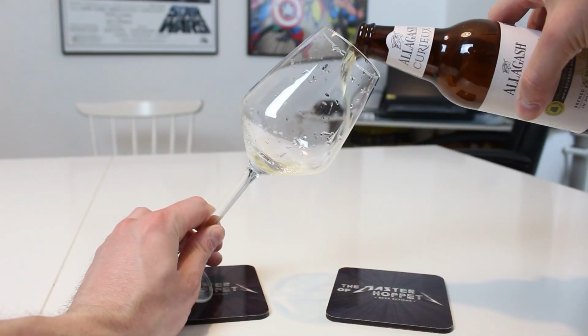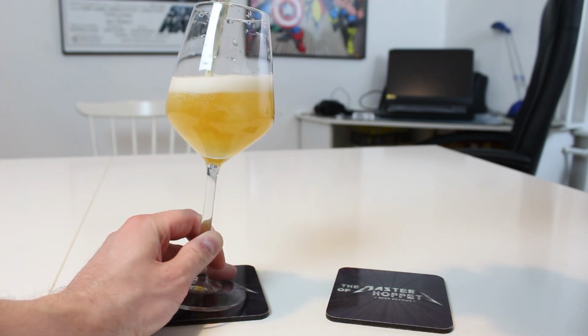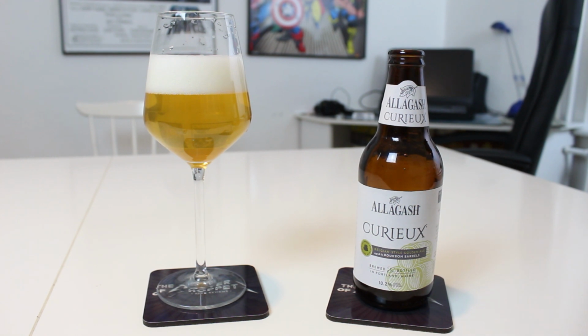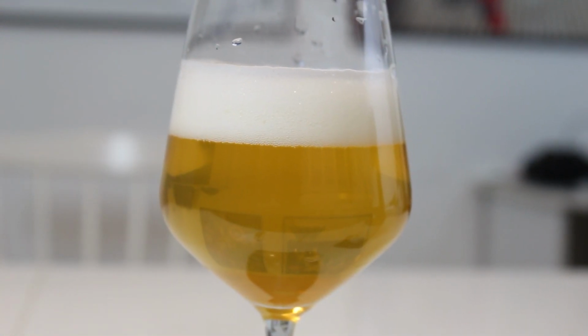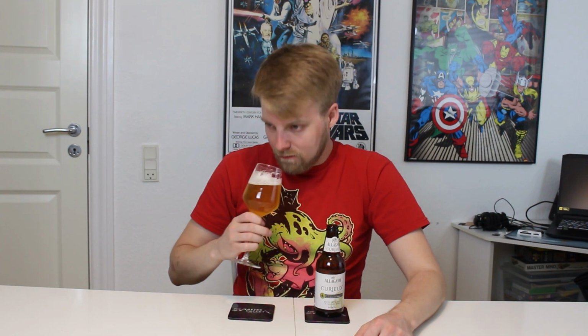So it pours a beautiful golden yellow color, really bright, slightly hazy, and this bottle was from last year. So it's bottled on the 7th of July 2021. So it's actually not the freshest bottle, but a beer like this is something that's always fun to try with age on it. It's also been a very long time since I actually drank a triple. Not years, but a very long time. Very nice white head. When I poured it out, it was like that marshmallow fluff white head. Looked amazing. Let's check out the aroma on Curieux.